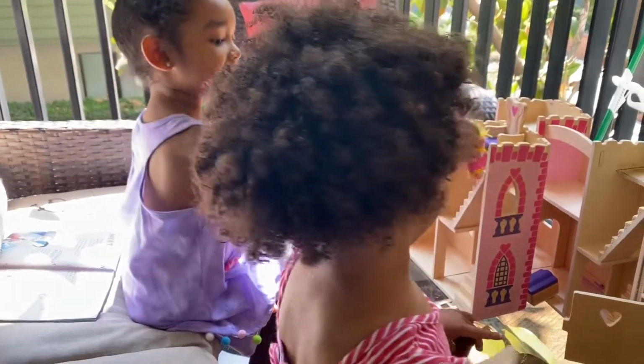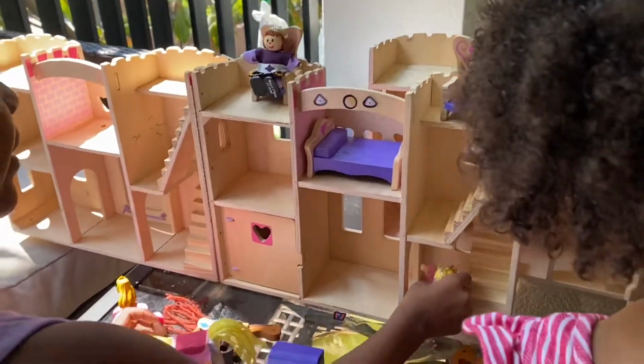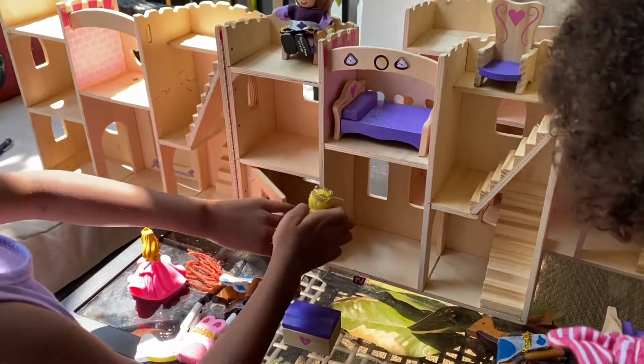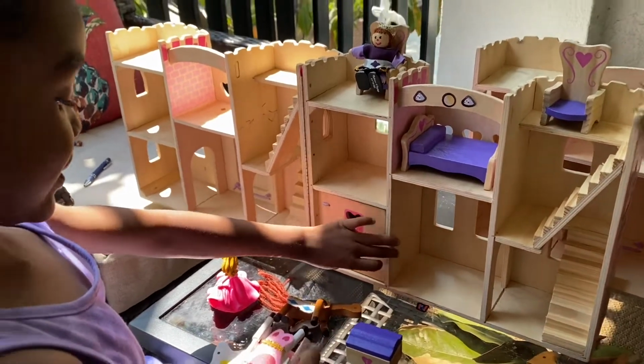Oh, wow. Who's going on the horse ride? The prince. Oh, she's coming down the steps. Let me see your princess come down the steps. Oh, first you got to go to the shower. Okay, she's going to go clean herself first. Look, look. Is anyone in there? Nope. Let's go inside.